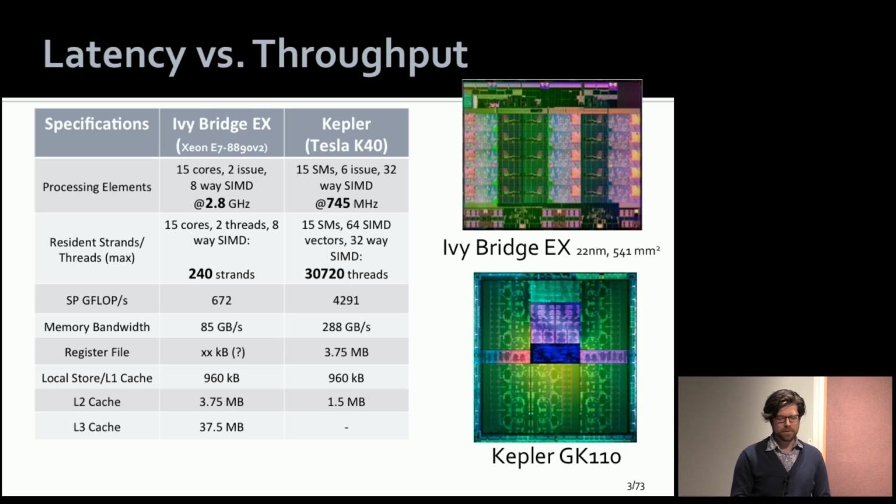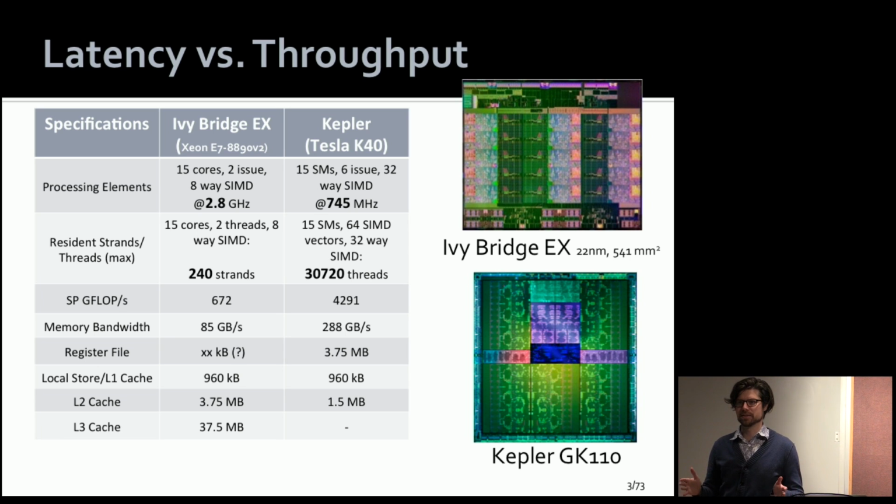So if we look at the Ivy Bridge processor, it has 15 cores. Each of those cores has 2 threads that can sit on it at the same time, sort of simultaneous multi-threading. And each of those has 8-way SIMD if we're talking about single precision floating point data or 32-bit integer data. So if we multiply all of that out, if you wanted to write a parallel program that used all of this processor, used all of its pieces, it's like 240 strands of work. So the metric of how much parallelism you need to fill this chip is about 240.